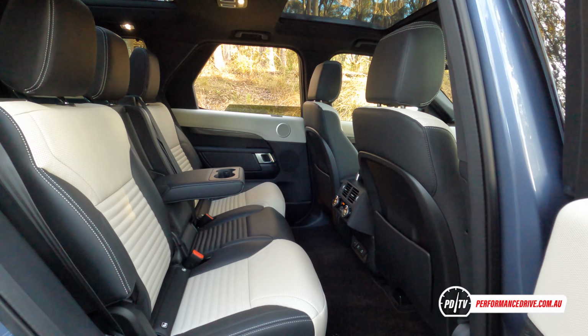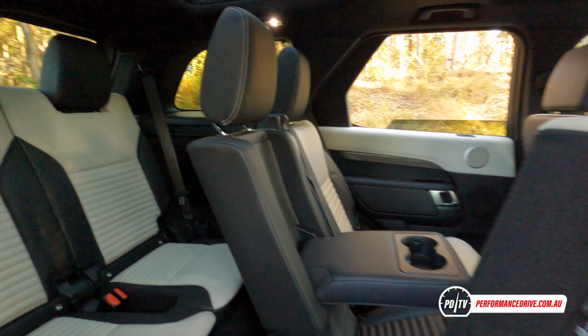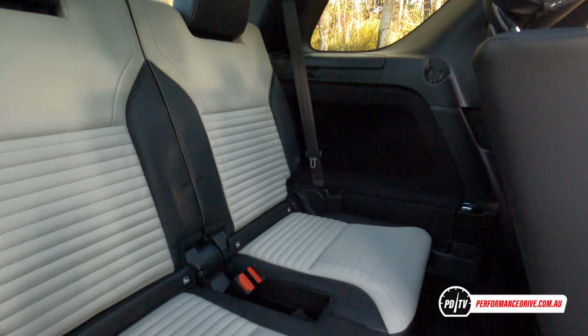Accessing the third row is relatively easy thanks to the tilt and slide mechanism, and passenger space back here is okay for adults, but totally fine for children or smaller adults.